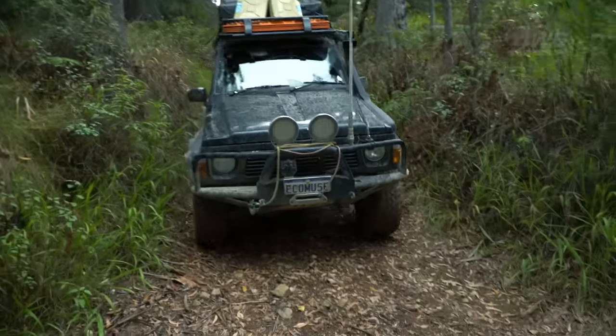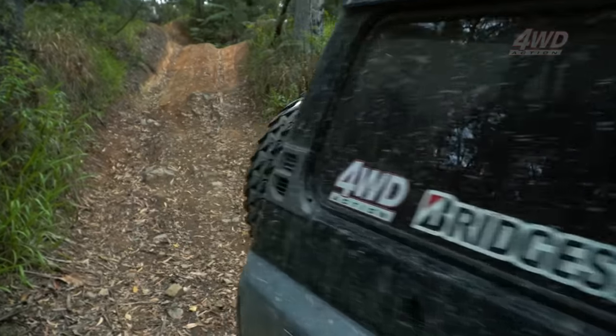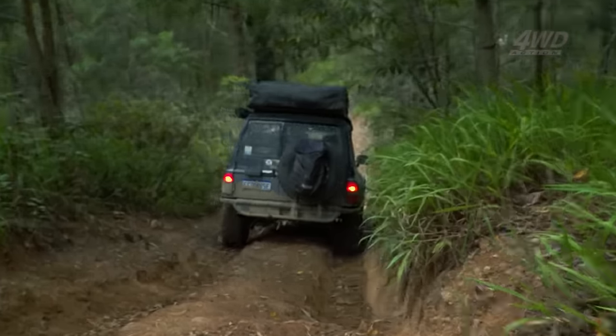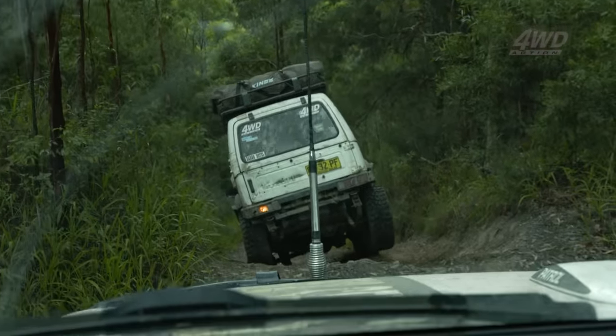But a little tip that I've found is to put the vehicle into first gear low range and let the engine braking do all the work. And if you can, try and avoid using the brake pedal. Oh, sugar. That's a bit of a... Did you see that? We just got a cheeky little wheel lift then.